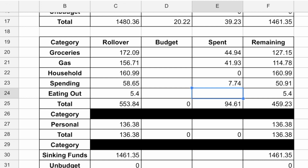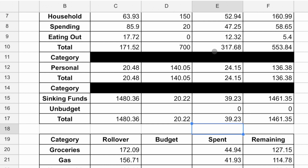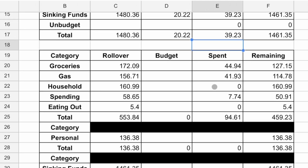Nothing for eating out, so that leaves us at $5.40. So for the week, y'all, we only spent $94.61 compared to the first week, which was $317.68. But also that's when I do a huge bulk of our grocery shopping as well. So that is pretty normal to have a high spending month for us at the beginning of the month.